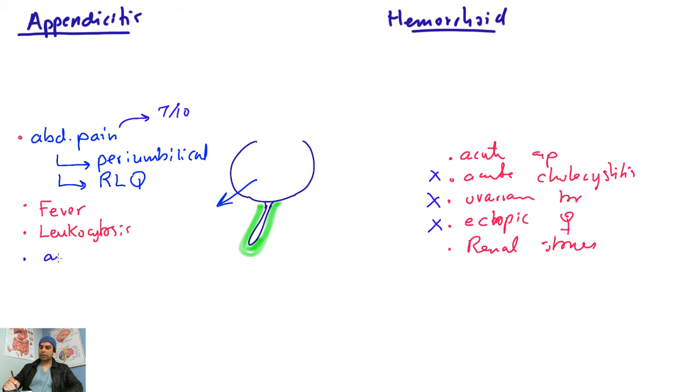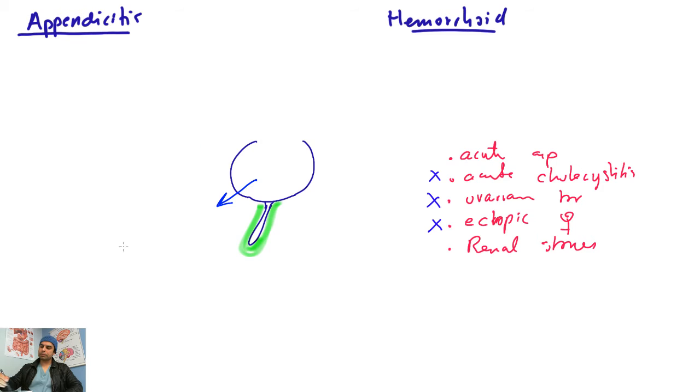What happens to appetite? Decrease or increase? Why? Because food will irritate it, yeah. So you don't want to eat. Very good. Okay, complications obviously. Rupture, peritonitis, right? So that's complication. Now what else, is there any other physical sign that will help you? Very good. Rebound tenderness on physical exam.